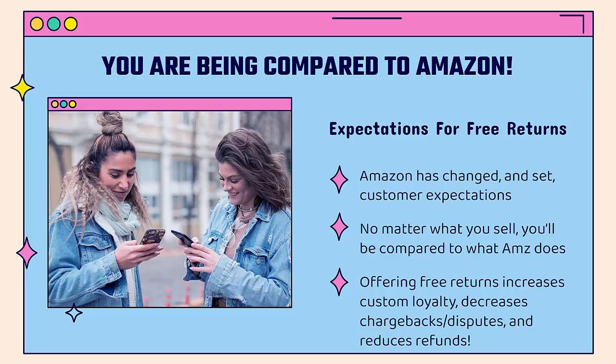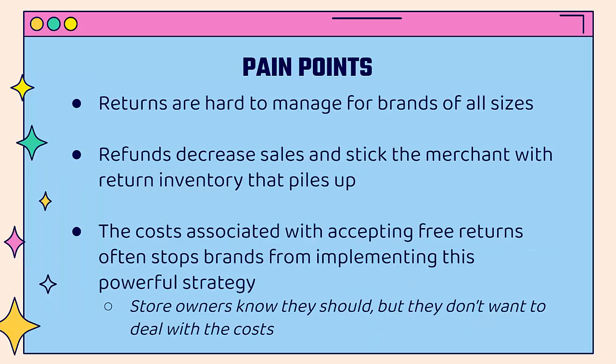And when you offer the same type of experience, let's say free returns, the ease of returns like Amazon has, you're going to see a huge increase in customer loyalty. You're going to see a decrease in chargebacks and disputes and negative reviews, and you're going to reduce refunds overall. It's an incredibly powerful strategy, and really every single big store is implementing something like this because it simply benefits the customer and the store owner in terms of increasing your customer satisfaction and your customer loyalty. They're going to come back and buy from you again.